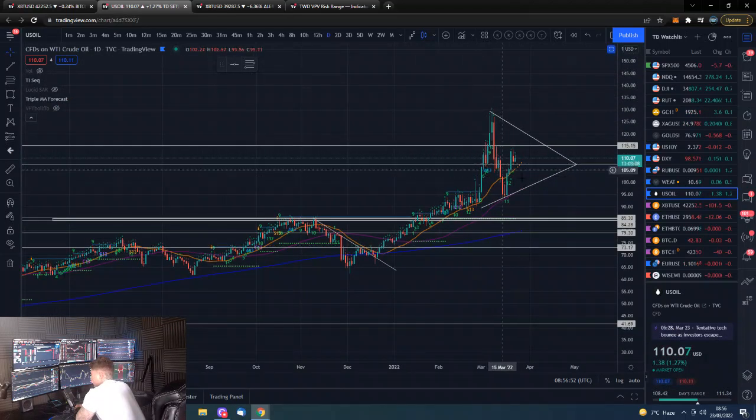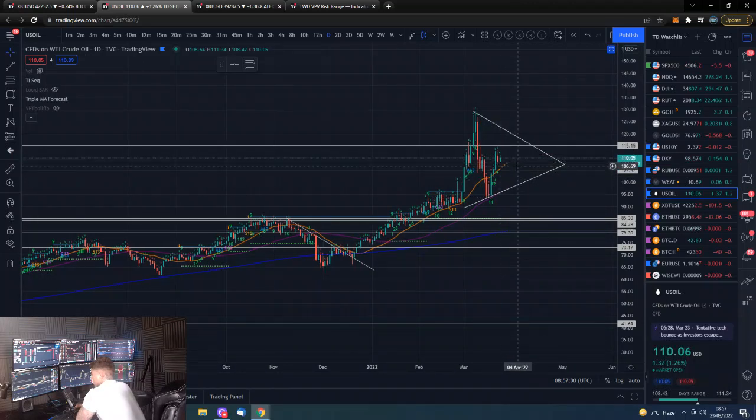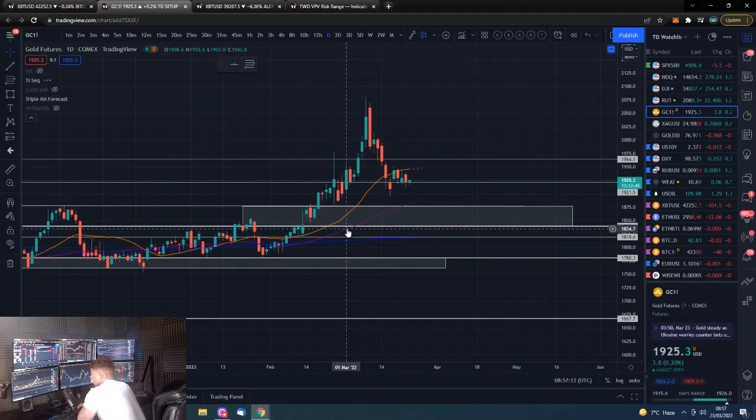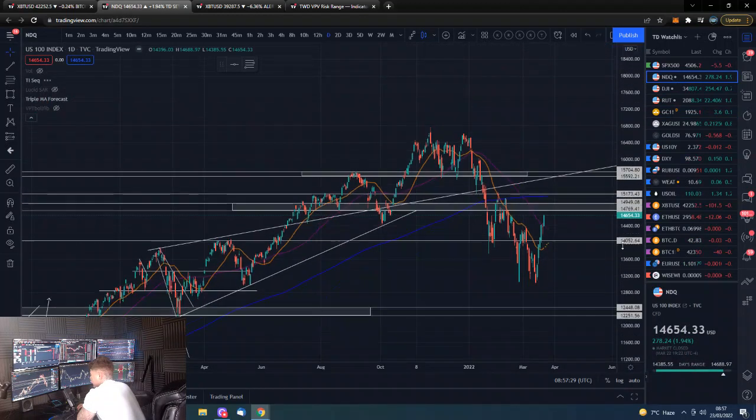Oil is still hovering in and around here, probably going to decide if it wants to break up or down. Probably there will be an initial pullback if things do calm down, but ultimately it's probably going to continue up unless we hit a recession, and that obviously will be bearish for commodity prices. Gold is not doing too much either. A lot of the markets after this big move are going through a period of very low vol after these extreme moves. So ultimately they will make a decision at some point, but they are obviously holding off with that decision.